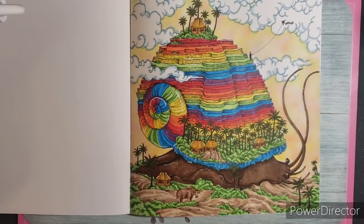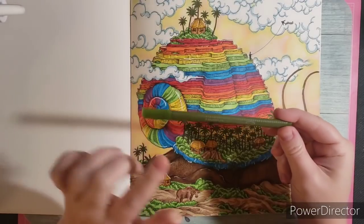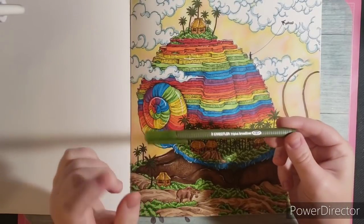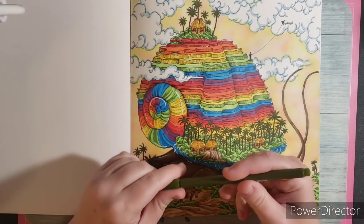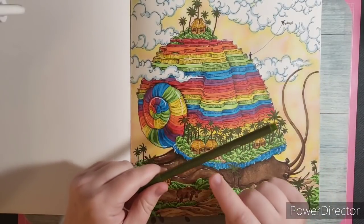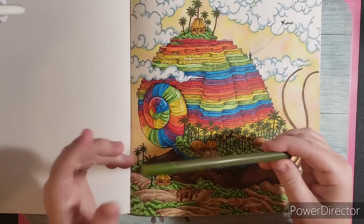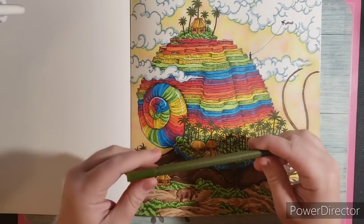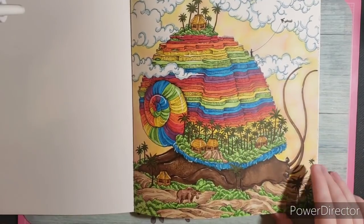So, yeah. And the palm trees are colored with the Staedtler Triplus Broadliners. The broadliners are bigger than the fineliners. They're just thicker on the end. And I actually like these better than the fineliners because they're thicker. I wish that these came in a 72, but they don't. So maybe someday. But that is that one.